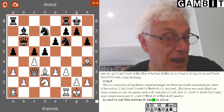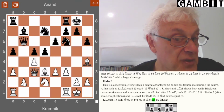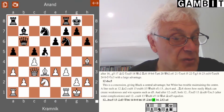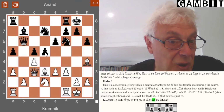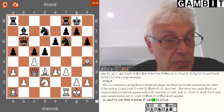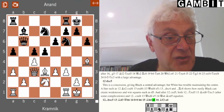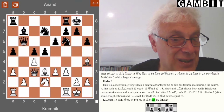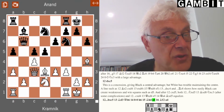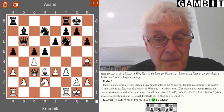Another thing operating in black's favour here is that there's no really obvious way white can improve his pawn structure. He doesn't really want to exchange on d5 as well, because in this position it would actually lose material after knight takes. There's a weak pawn on e3, so white is really restricted to a fairly quiet further development, which allows black to continue with his plan of making inroads on the queen side.